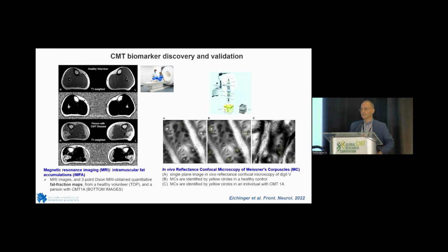The other biomarker that is being evaluated is the confocal microscopy, in vivo microscopy. So essentially visualizing sensors in the skin of the fingertip. These are Meissner corpuscles. They are responsible for tactile sensation. And using this sophisticated microscope, you can actually image them. You can see how many there are under the skin. And you can compare a healthy individual on the left with a patient with CMT on the right, and you see the reduction in the number of these sensors. So that's another biomarker that is being evaluated and will probably be useful.